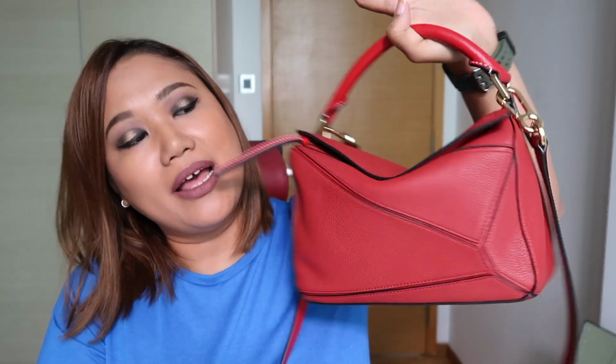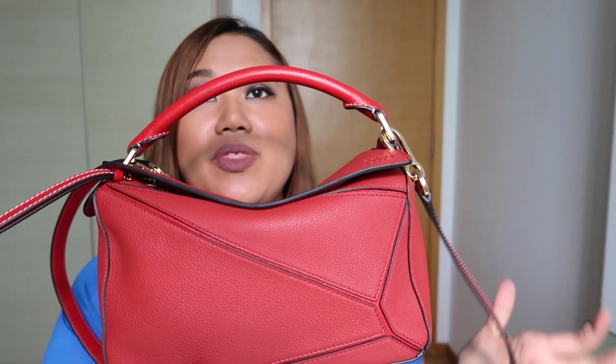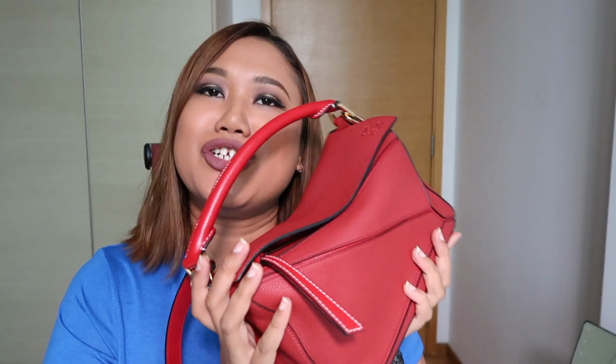Okay you guys, so that's basically my unveiling and initial thoughts of the bag. I've already worn this once yesterday and I really enjoyed it, so I'm looking forward to many more adventures with this little one.